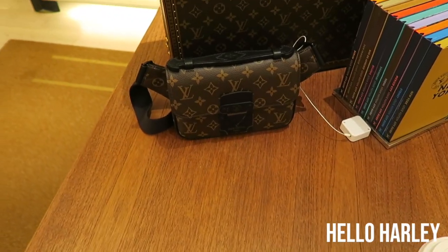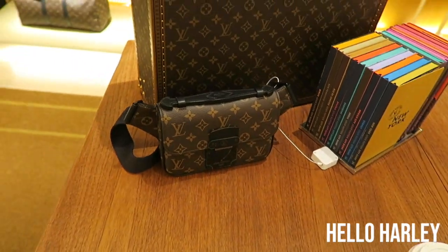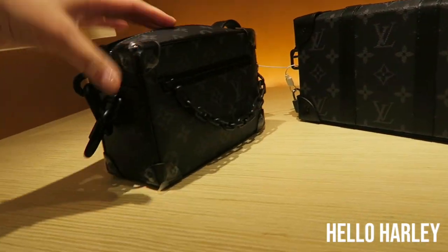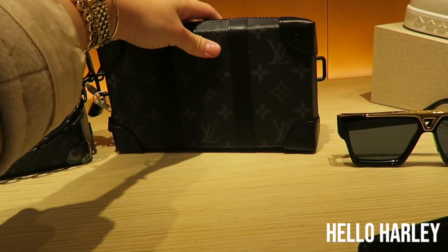This is also cute. I love the men's line. That is a cute messenger bag. I think it can be like a cross pack. I really want this soft trunk. I think it's so cute. And I love the chain detailing. But this one's also cute.